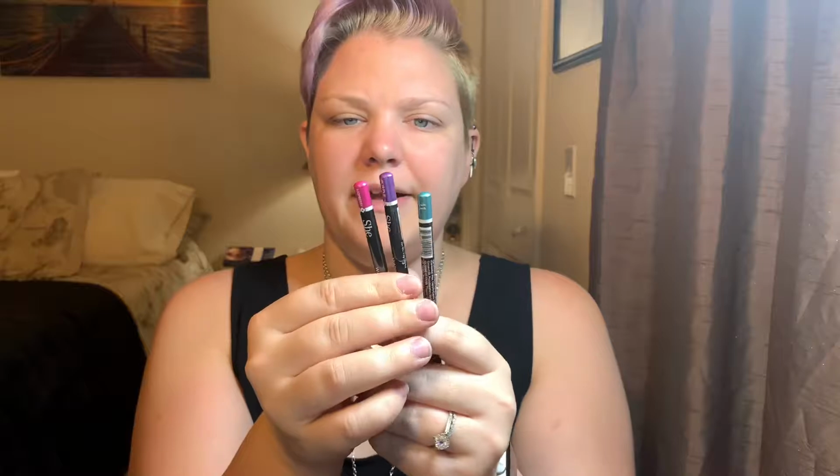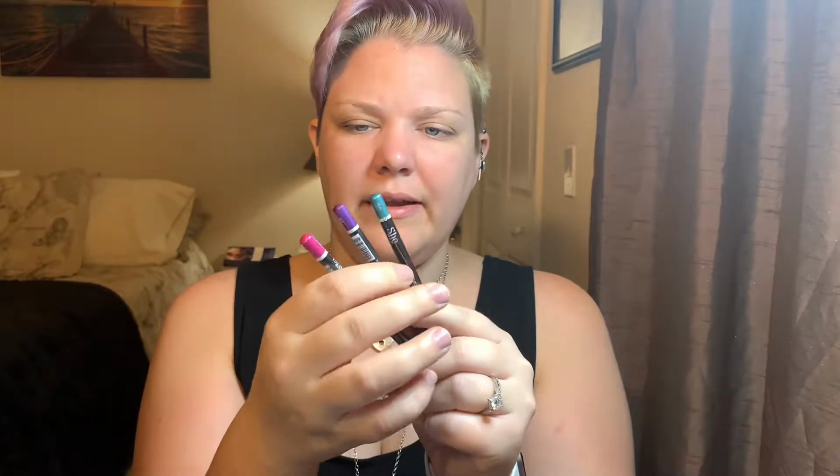3 liners. So these here, I got them in 01, 21, and 11. That is raspberry, purple, and teal. And it seems as though I stayed within that jewel tone range. So I'm gonna open these up and swatch them on my arm. And these say they're waterproof eye and lip pencils.